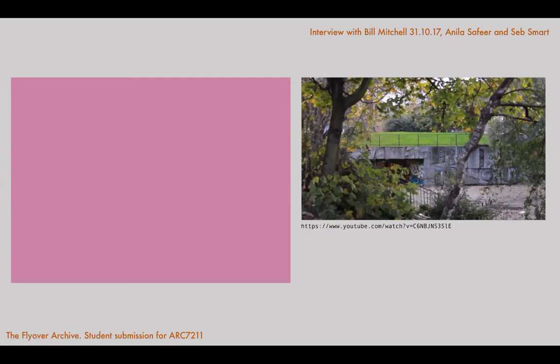But there's this kind of political backdrop to his commission as well that he clearly wanted to avoid. And actually there was almost this automatic process of playing and casting that he created in these relief walls. So Anila and Seb Smart intersperse the interview with various personal recordings of the video. And we'll be able to see that's very similar to a BBC drama that we'll show in a second.